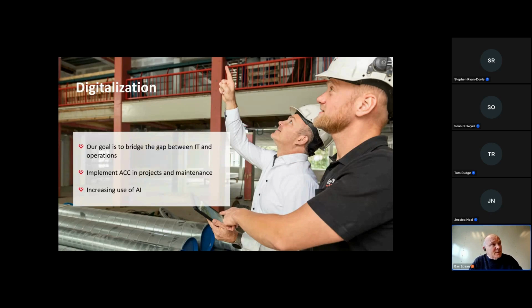The last few years, from 2019, we have been implementing ACC in the projects and maintenance. And from the beginning, we had a vision and strategy that in the future, all our project data, besides everything that is placed in the ERP system, must come out of ACC. And we're going to talk about the step further next to this. And one of my things is increasing the use of AI within Lomans from a very practical standard.